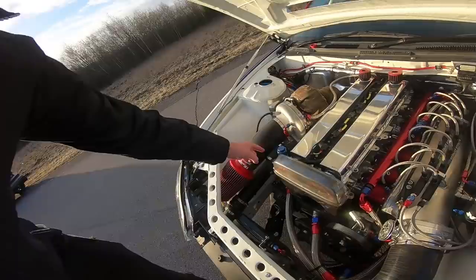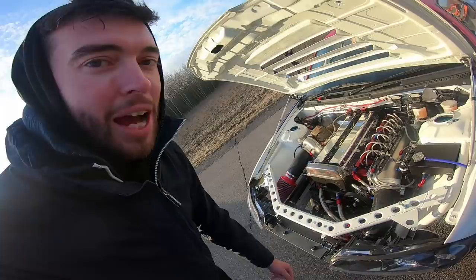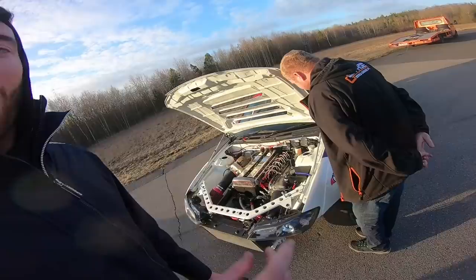So, fingers crossed. Intercooler pipes are shorter. They used to go down around the front and in the side. So now we have more space for crashing. Sorry. We won't crash. We won't crash. Oh, I thought this is your car. Why am I showing you?